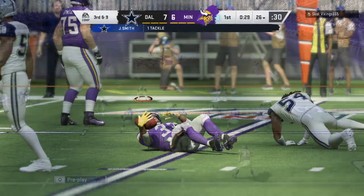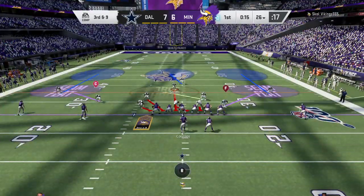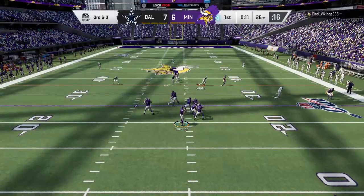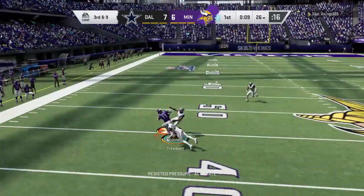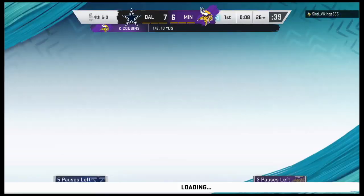Still a nice play by the defense. That's a tough one right there. He ran right into the teeth of the blitz as the linebacker was freed up in order to stuff that one for a loss. I think quarterbacks got to see that. Got to find a way to audible into something a little more advantageous. Now throw.